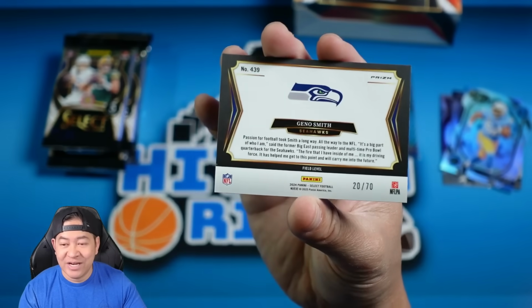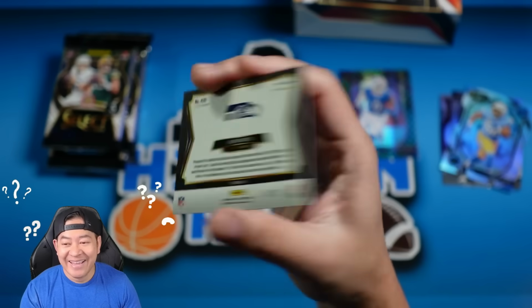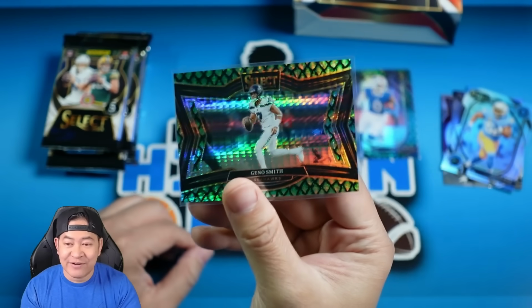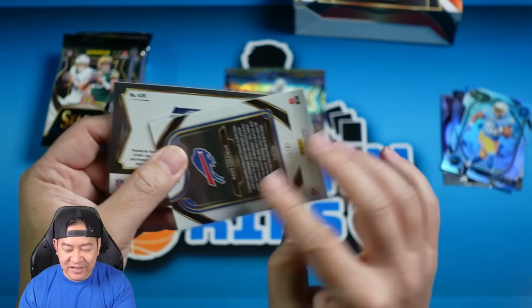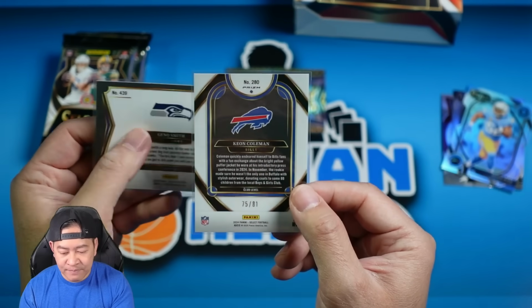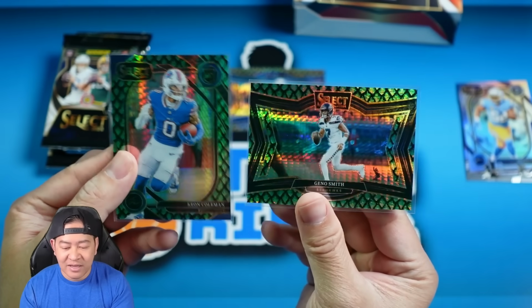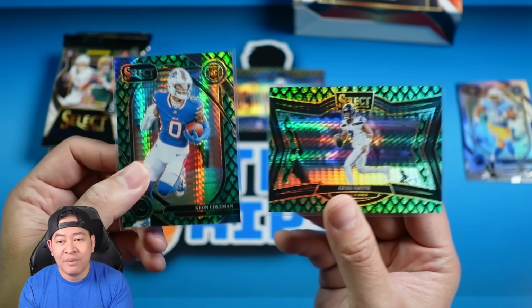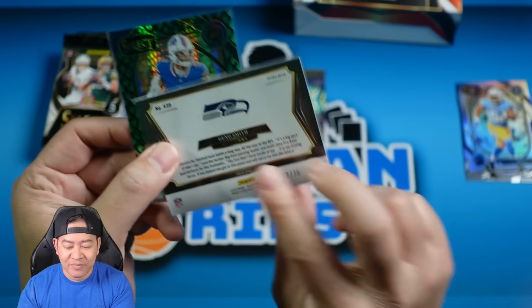That is 20 of 70. Wait. Oh, so, okay. So this is actually to 70. So, I think the Dragon Scales are going to be differently numbered based on the level that they're at. So this is a field level to 70, and this was a club level to 81. Very interesting there. The field levels are actually more rare in the Dragon Scale, which is kind of cool. I like that they did that because field is generally the level, you know, they say is the most rare level. But in the Dragon Scales, if they're numbered the same, they're not really the most rare. But now they actually are the most rare because they are numbered less.